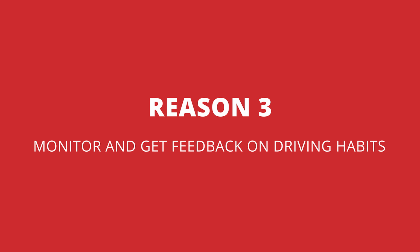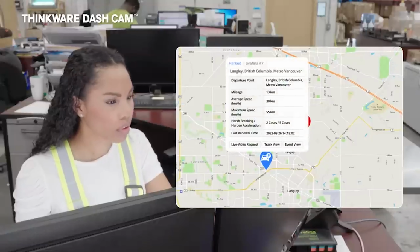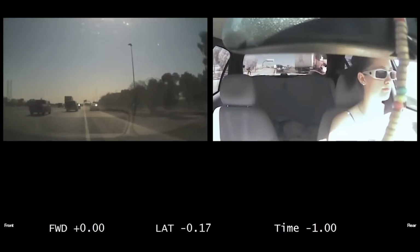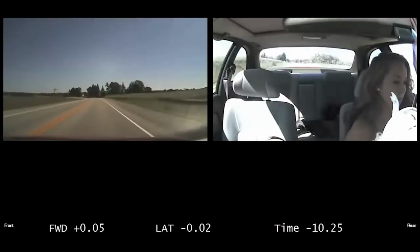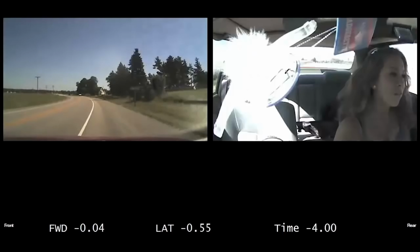Now here's our third reason. You can use dash cams to monitor and get feedback on driving habits. If you're managing a fleet of cars and you've got employees driving said cars, you want to make sure that your employees are driving your vehicles safely and following all the rules. Now, if you're a parent, you want to make sure that your kids are safe at all times and that they're not doing anything dangerous. Especially if they get into a car accident, you want to be able to grab that dashcam footage to protect them right away, and you can do that with a cloud dashcam.